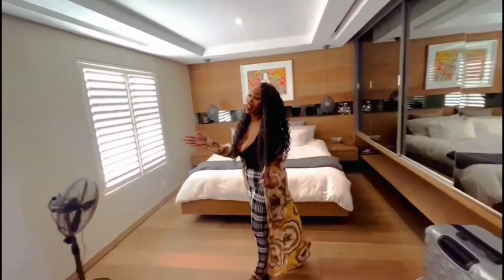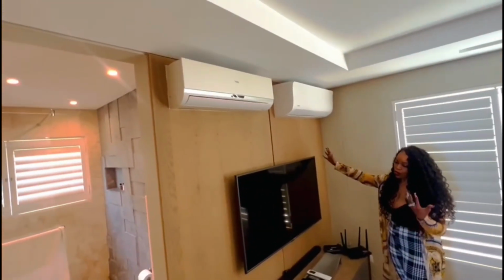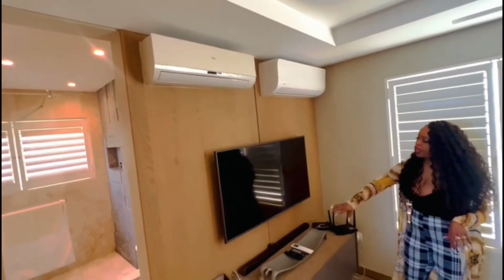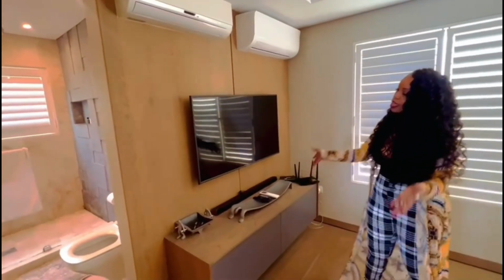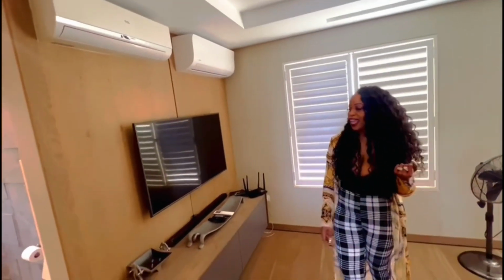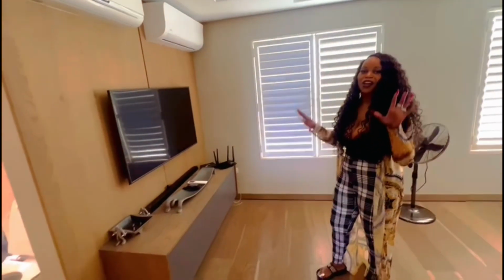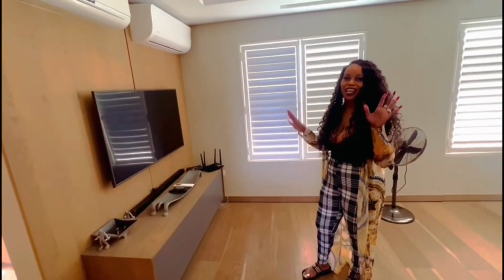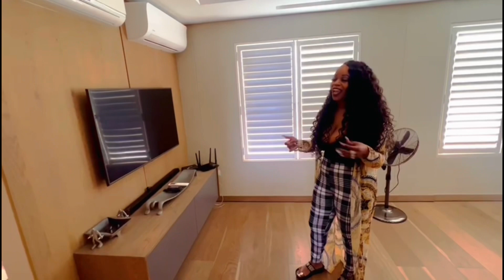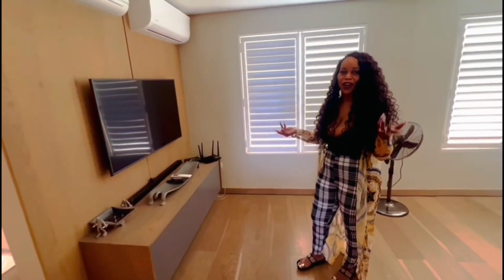She also has this beautiful console with the TV and another Bluetooth Samsung sound system. We have the air conditioner. And this place just screams comfort, cozy comfort, luxury, and just a nice way to relax on vacation.